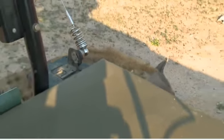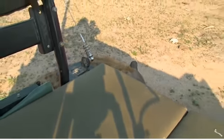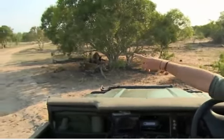I say he, but it's very difficult with hyena. This could be a she as well. Male and female are almost indistinguishable unless they're really big mature ones. Then you can see the dominant females normally are very large, and you can also see it in the behavior. But a hyena like that, male or female, almost impossible to tell the difference. Okay, there's a bit further. These ones are settling down beautifully under the tree.